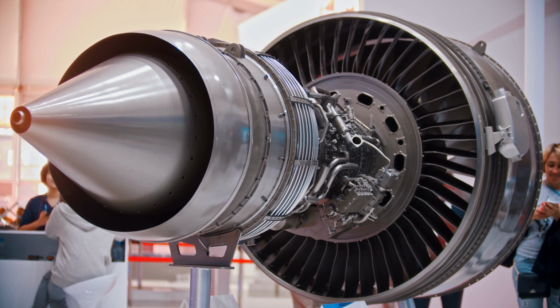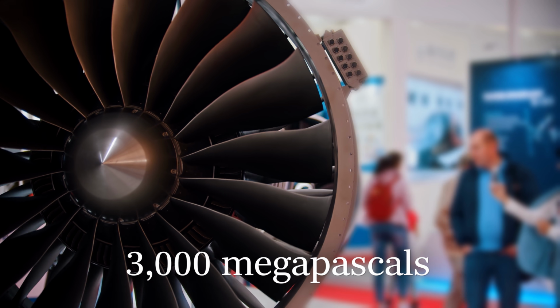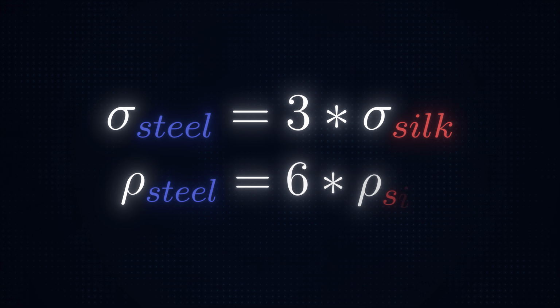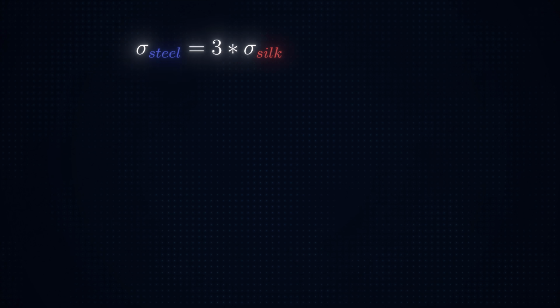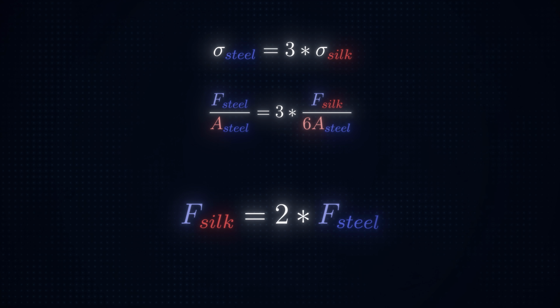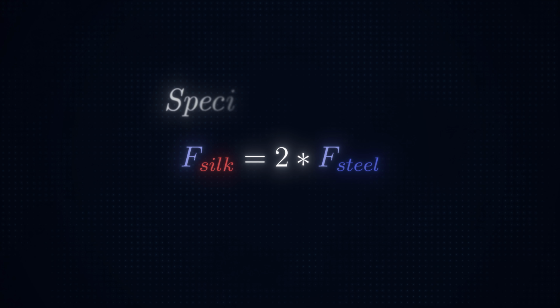But experimental ultra-high strength steels can reach an ultimate tensile strength of nearly 3000 megapascals. That's about 3 times that of typical dragline silk. But steel is also about 6 times denser. So for 2 ropes with the same mass and length, the silk rope has 6 times the cross-sectional area. 6 times the area at 1/3 the strength, well, that gives a rope that can take twice the force before it snaps. This measure of strength relative to mass is called specific strength.